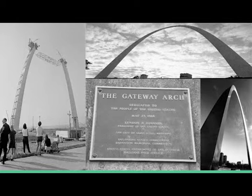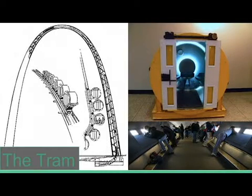Completed in 1965, the Gateway Arch cost less than $15 million to build. With foundations sunk 60 feet into the ground, its frame of stainless steel is built to withstand both earthquakes and high winds. Standing about 630 feet tall and wide with 63 floors and 1,076 steps, the arch is the tallest memorial in the United States and the tallest stainless steel monument in the world.